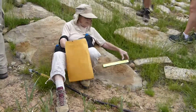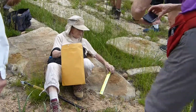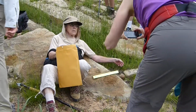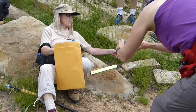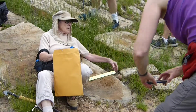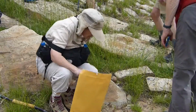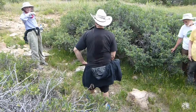Okay, and right up the way here's another crocodile track. Four stages. All of these tracks range from about 9 centimeters to 15 centimeters in diameter. And this one just up above here.